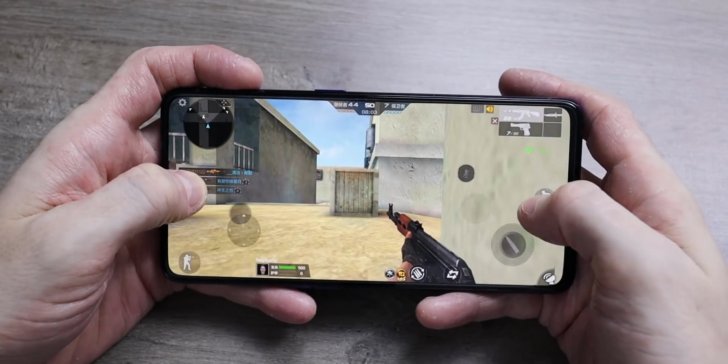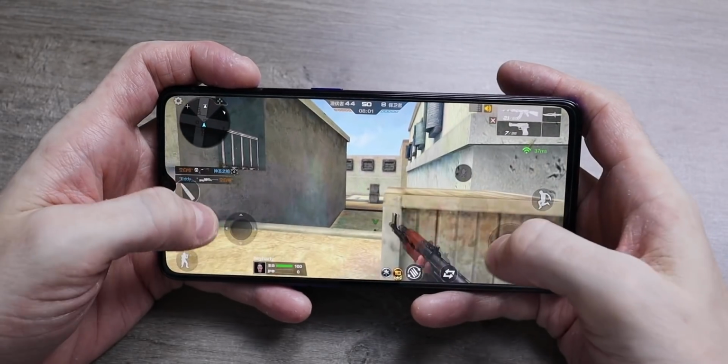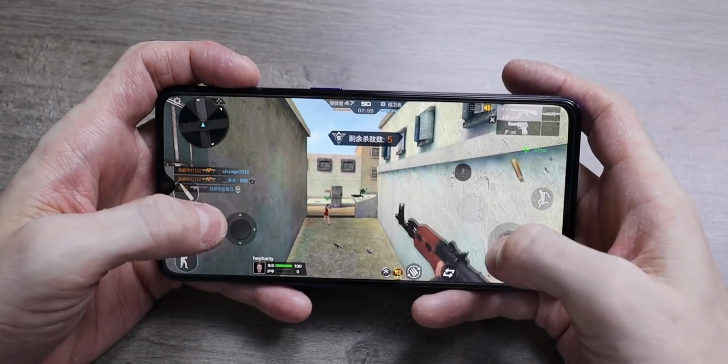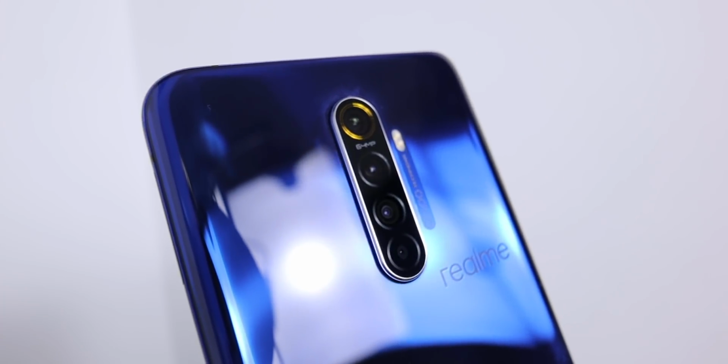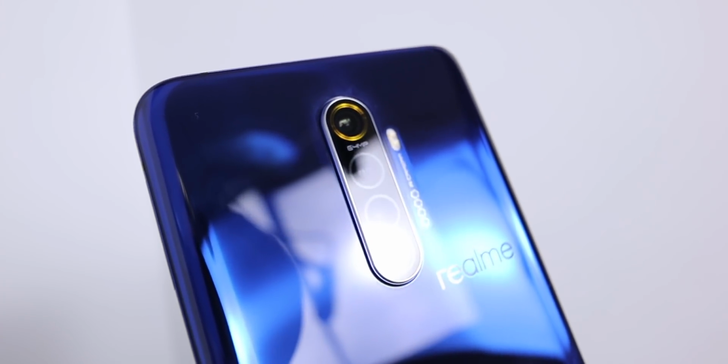Haptics also really improve the experience, not just the stereo speakers and the 90Hz refresh rate display, but having good haptics on this phone that are on par with the top Oppo devices is really great. If you're looking for a flagship killer, this literally has everything you could possibly want, and it's been a great experience using the X2 Pro for a month.